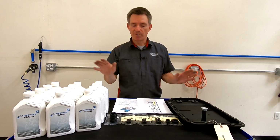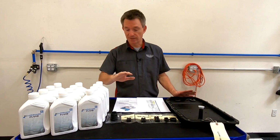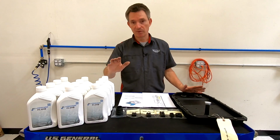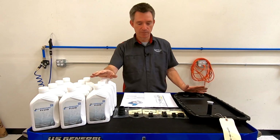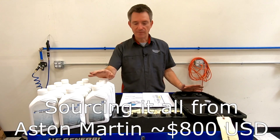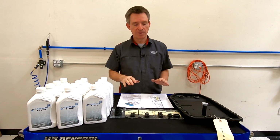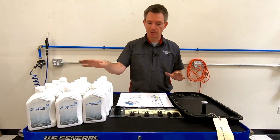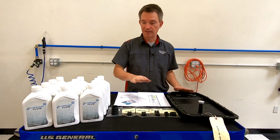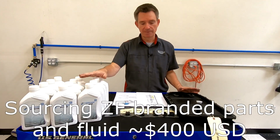So if you bought all the parts from your Aston Martin dealer, and I actually got all my seals and pan from Aston Martin, HWM in England worked with me to provide them, you might be at $600. Again, check the article for the actual detailed prices. If you buy ZF original parts, and you go online and buy all these bits, just the ZF brands off the internet, you'll probably spend around $400.